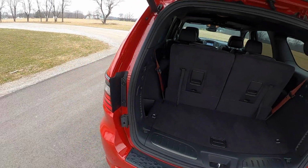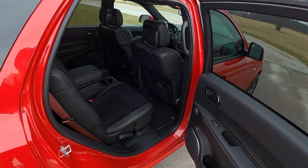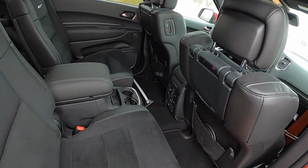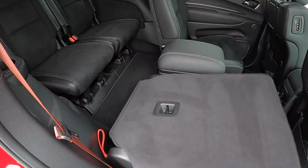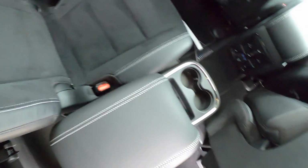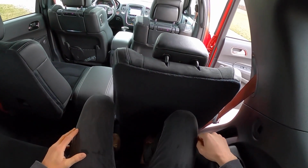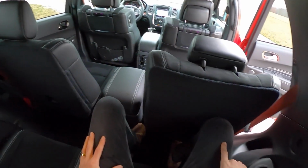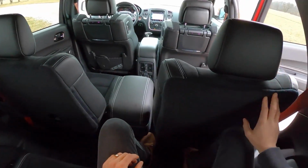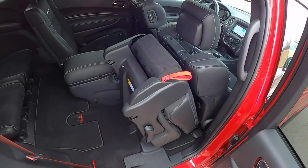Where's my button? Here we go. Captain's chairs in the back. Entertainment back here for the kids to watch movies, hang out. These seats are really easy to operate, lift up, it's all mechanical. Yeah, I mean, this is almost minivan levels of room back here. I'm 5'10", I have plenty of leg room. This is great. Totally usable. Amazing. Easy to get in and out of. That's better than the Telluride.